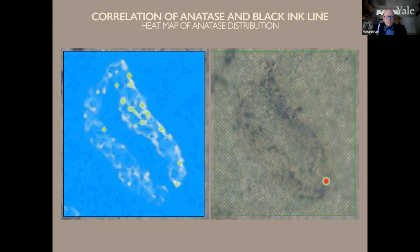Similar Raman maps and multiple point measurements were obtained to confirm that anatase is broadly distributed in the ink on the Vinland map. No evidence was seen of rutile or brookite, the other naturally occurring titanium dioxide polymorphs. Various processes have been used for commercial production of titanium dioxide, with a product containing anatase being available beginning in the 1920s, followed by manufacture of a rutile form in the late 1930s.